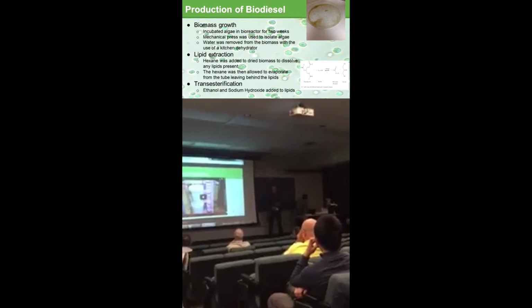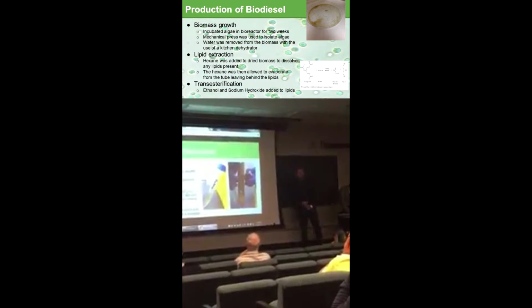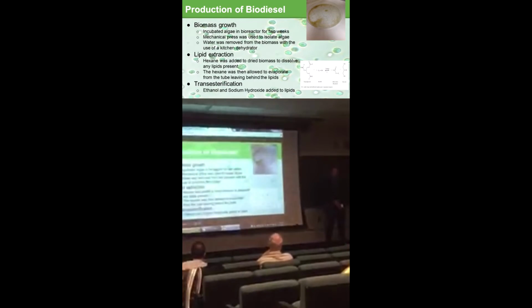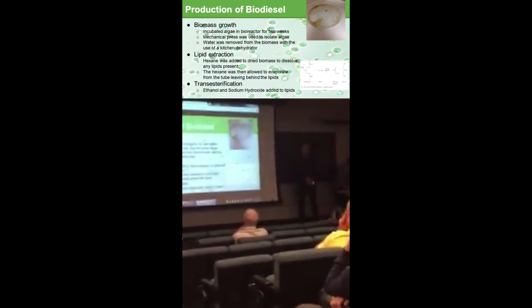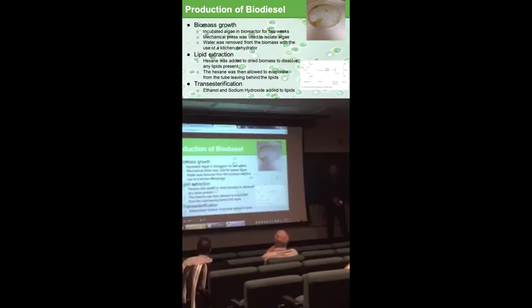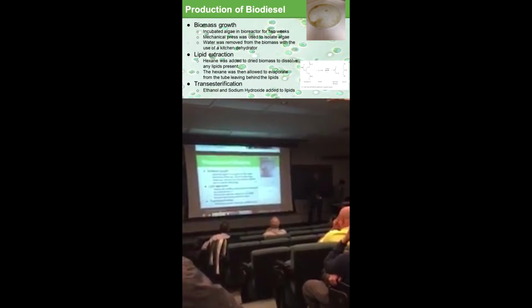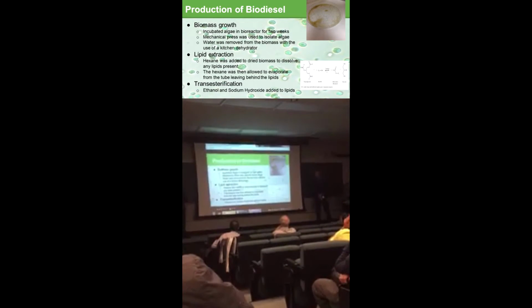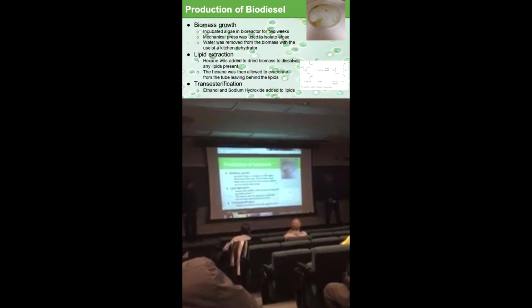We start by putting our algae in our bioreactor for 2 weeks. Then we use a mechanical press to separate the algae, and then we put them in a dehydrator to dehydrate them. From there, we add hexane to the dry biomass to help separate the lipids, and then we had to wait for the hexane to fully evaporate before we knew we had all the lipids separated. Then we had to do a transesterification from the lipids by adding ethanol and sodium hydroxide, and that will produce our biodiesel.